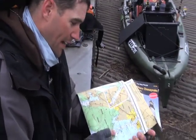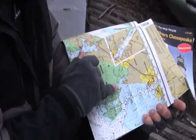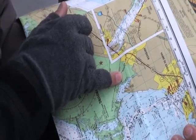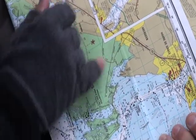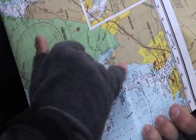If that doesn't pan out, we're gonna take this channel along the west bank all the way up, probably stopping off here in Swan Creek to catch a couple largemouth and maybe work spinnerbaits and some big jerkbaits all along that bank heading back.